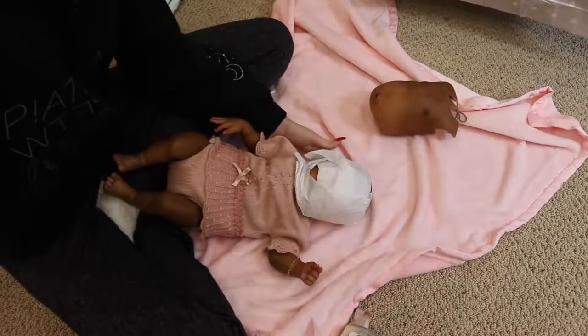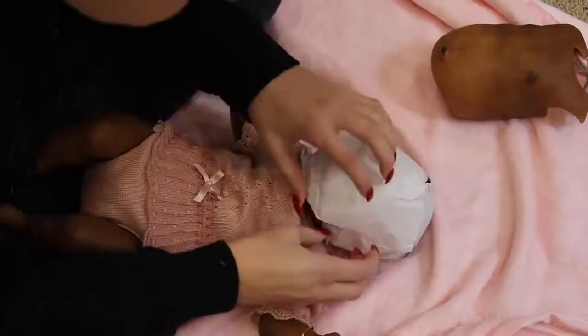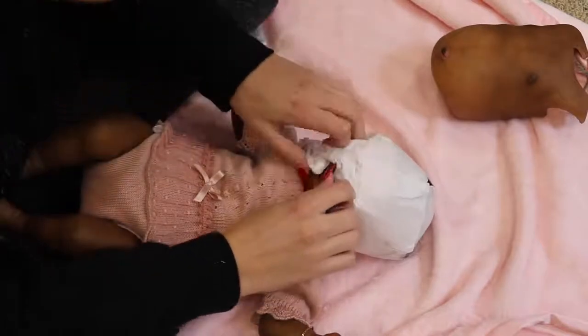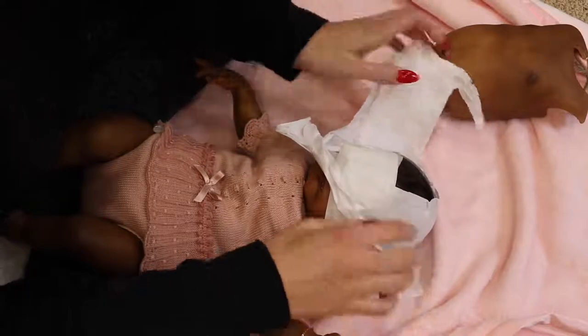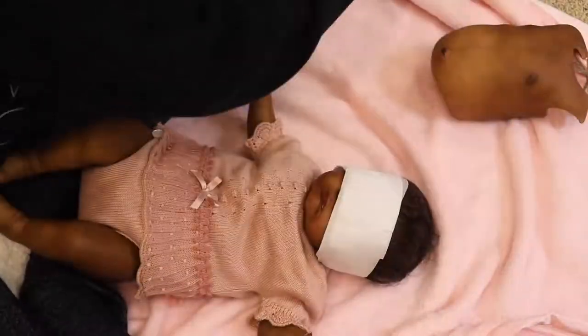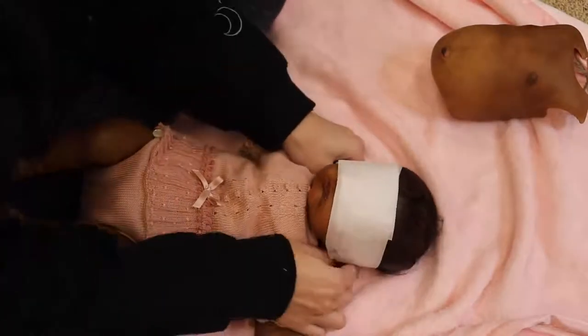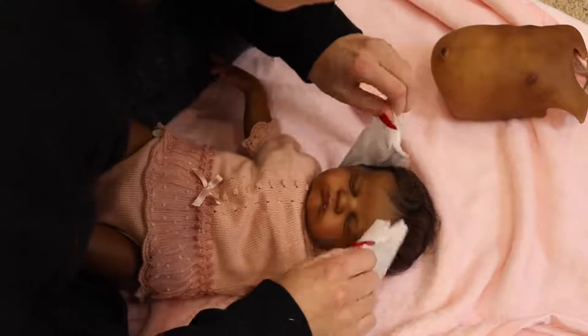Okay. And finally, the moment we've been waiting for. Oh, little baby's face. I'm going to zoom in a little bit. Let's open up her little face. Oh my gosh, her mouth. And she has her hair in there. Oh my gosh, her hair already looks gorgeous. How do I keep this off of you? I don't want to rip the hair.